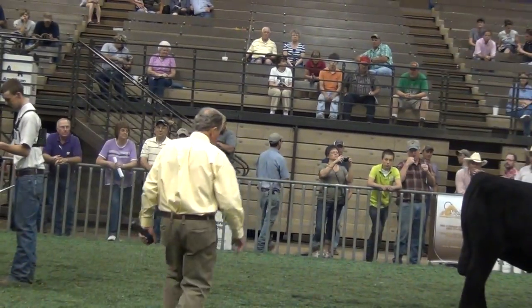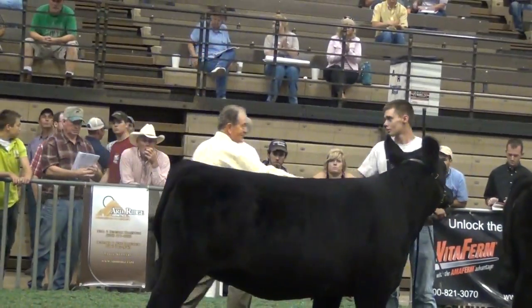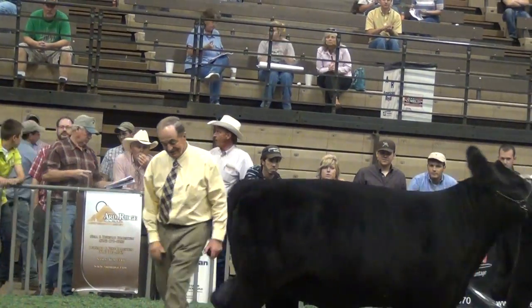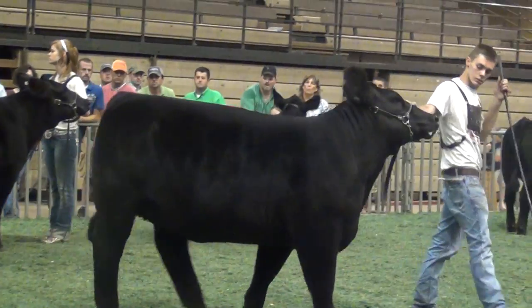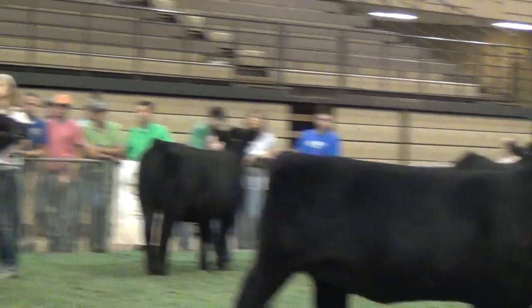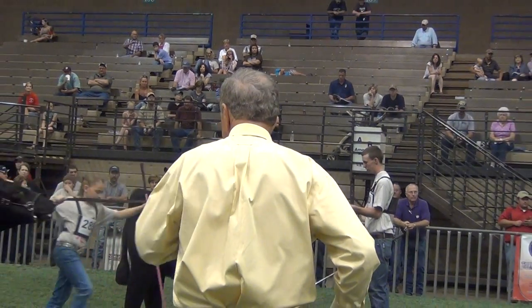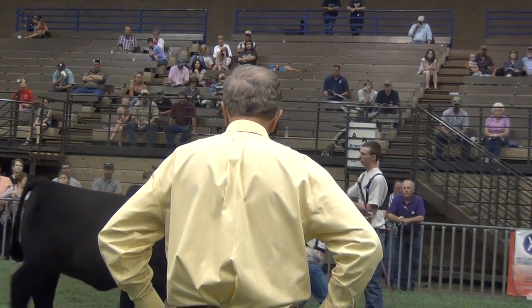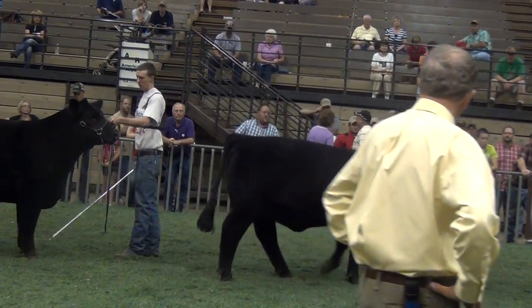Judge Dan Hogue is about to make his decision for national champion. Your 2011 High Percentage Maine National Champion Heifer is entry 309, your Division 4 champion shown by John Heaton. Congratulations. Really nice show right there to win this class. He's probably got the nice rib shape and dimension. Coming into contention for reserve is Division 4 entry 285, shown by Macy McCollum.